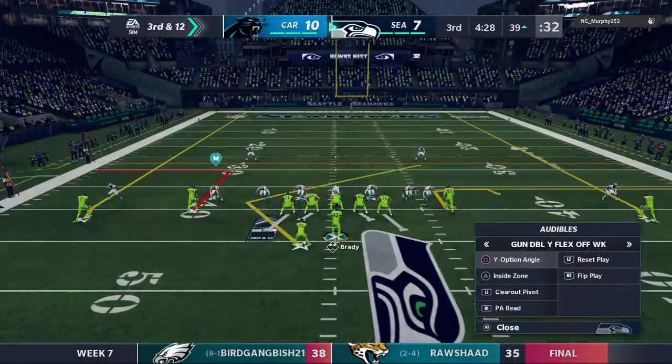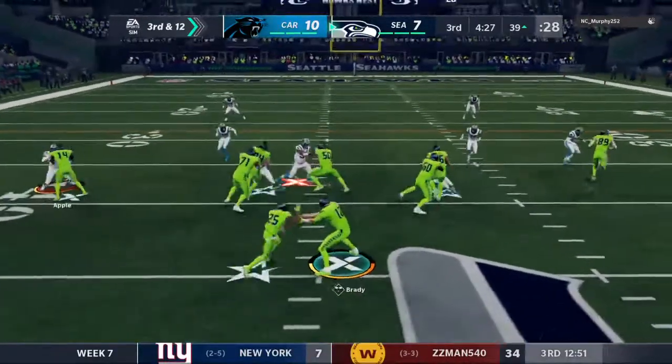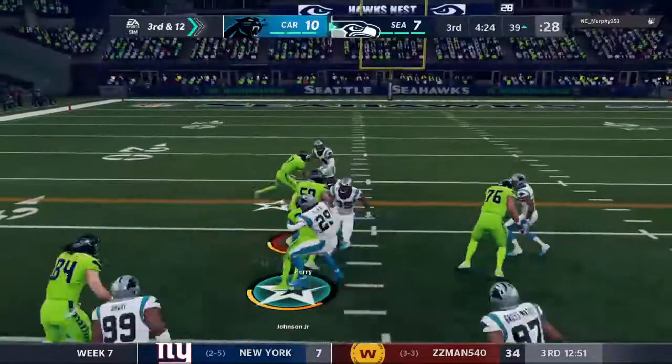Check safety. Alert flare. Following the penalty, it's Johnson.